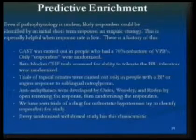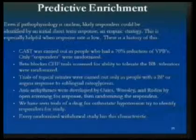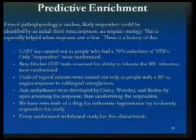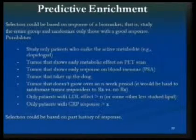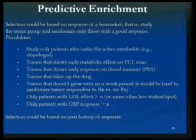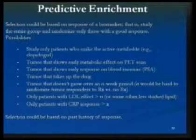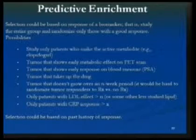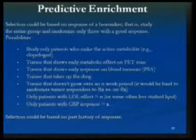Beta blocker heart attack trials were all screened for their ability to tolerate the beta blocker in a pre-randomization period. And there are really many examples of that. I should say every randomized withdrawal study has that characteristic. If you do a maintenance study in people with depression, you only pick people who've responded, and it greatly increases the ability of those studies to show anything. There are many other things one could do. You could study only patients who make the active metabolite of clopidogrel. That would increase your chance of doing something.